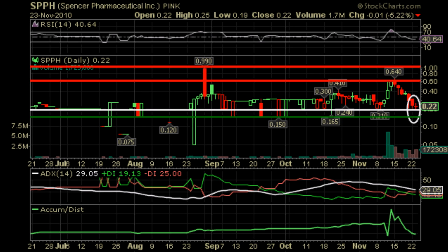Let's look at some other technical indicators. We're going to look at the ADX. As we see, we have an ADX of 29, which means anything above 20 is considered a small trend. Anything above 30 is considered a more solid trend, of course, and anything below 20 is considered not to be a trend at all.